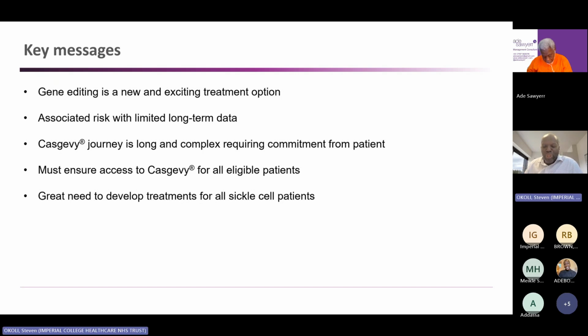Though this is a great treatment option, it's not perfect, and it's not perfect for everyone. There'll be a cohort of patients, a group of patients, for whom this isn't the ideal treatment, so we need to be able to offer them something. We need to do more in developing new treatments for sickle cell patients. And I think that's where I'm going to leave it. Any other questions? I'll stop sharing.